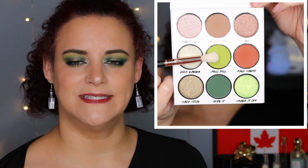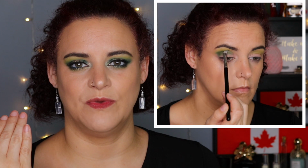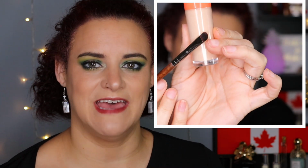I may as well move over here so you can see the application of this while I talk a little bit about these shades. What I have found from palette to palette is that the mattes are very pigmented, but not stubborn. They don't just set down in place when you apply them with the brush and then refuse to blend out. They do blend out really nicely, and they also blend into each other very nicely. Sometimes you get shadows that just sort of compete for territory and they just don't want to blend together. That has not been my experience with these palettes.